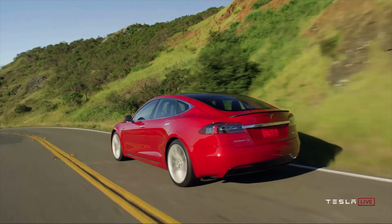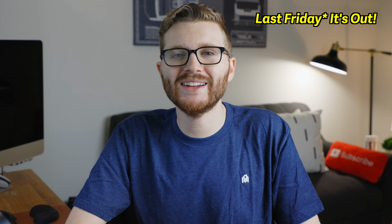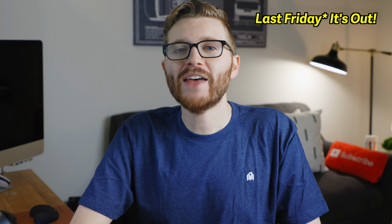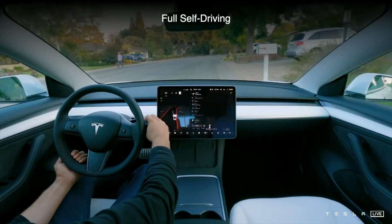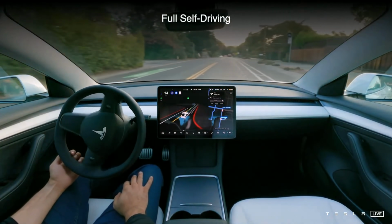And last but certainly not least, FSD Beta 10.3 is rolling out this Friday, October 22nd at midnight Pacific as an update to FSD Beta testers. And this will also give access to all who have a safety score of 99. That'll give them access to the long-awaited FSD Beta. I'm at a 98 now. I don't know if by the time this video goes live, I can squeeze up to a 99.